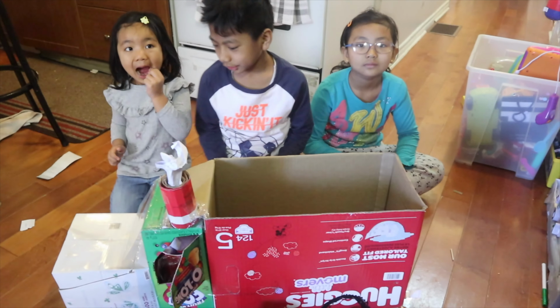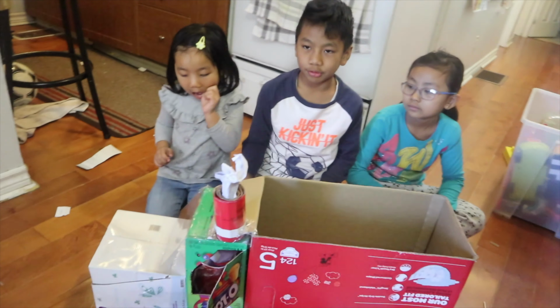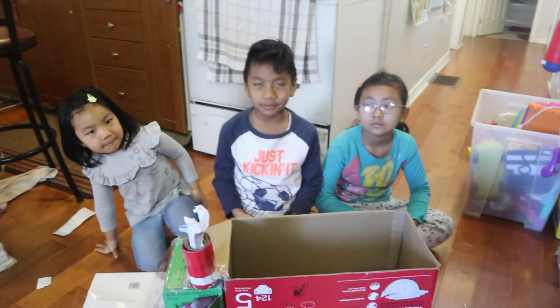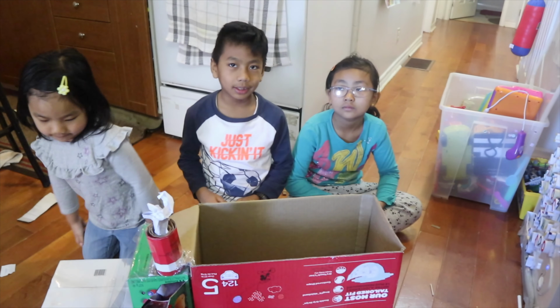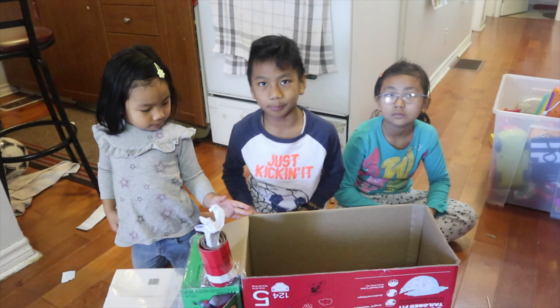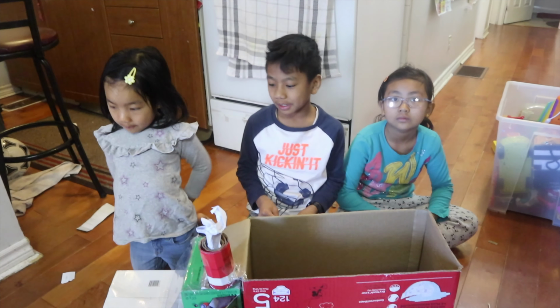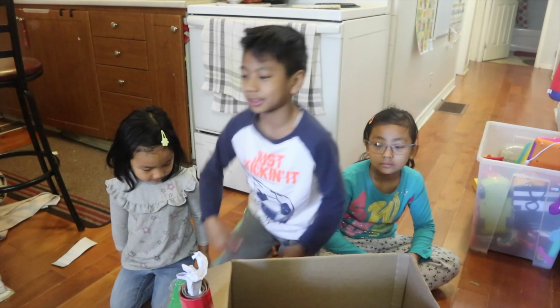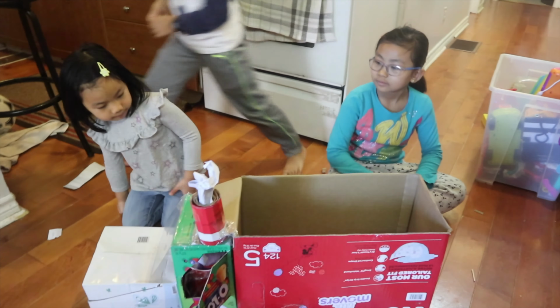I made this truck because it was Earth Day and we wanted to save the environment. And I made it, and my sisters and my parents helped me a bit, and it turned out to be a truck. Now let me explain how it works.